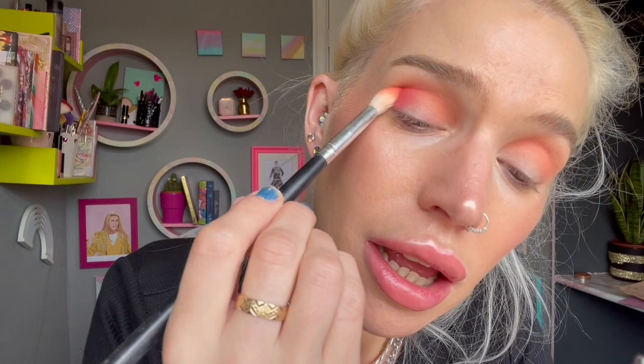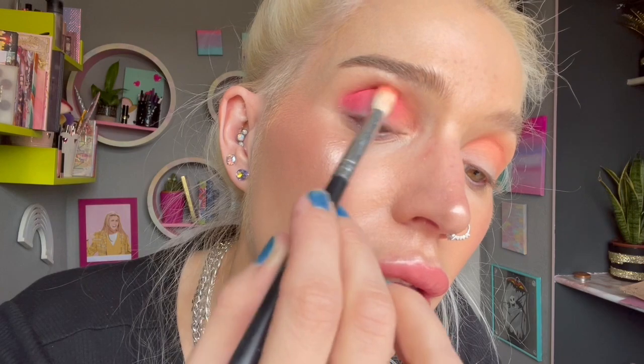So I'm just going to keep this pink shade in the crease. I don't really want to take it much higher than the crease. That's actually really, really nice. Really beautiful. Again, this is blending out so easily, and I actually think it's really kind of nicely pigmented.